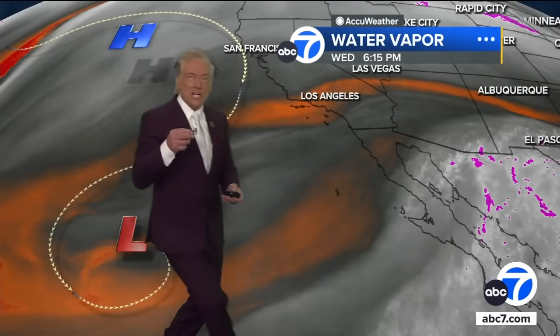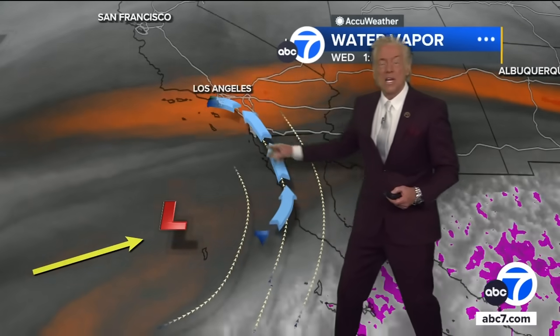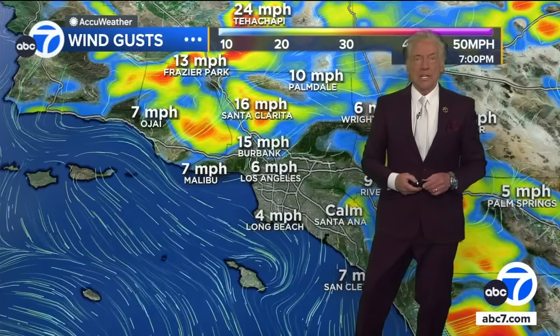Now we look at this setup. We're still in that Rex block, big high to the north, low to the south. It is moving to the east tonight. That's the good news. However, it is going to stay to the south. It's going to end up over northern Baja. There it is right there. But that changes the flow pattern. So I do think we'll start to see some cooler air come in, maybe even some marine layer, and we'll get help from another area of low pressure that will kind of help us there too. So I think this event is ending and we're going to be much, much better.